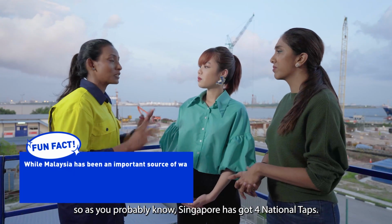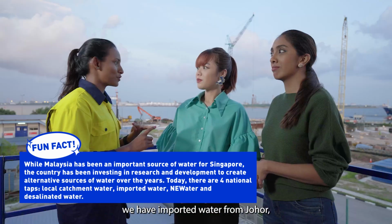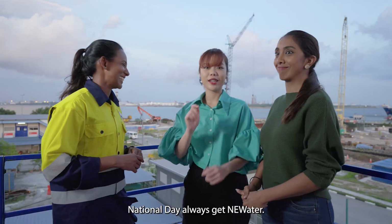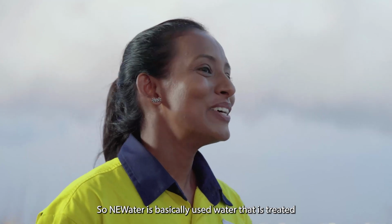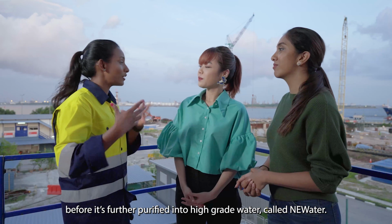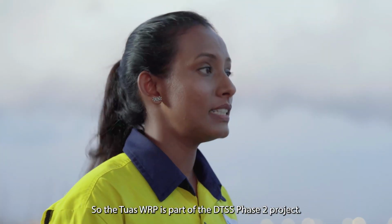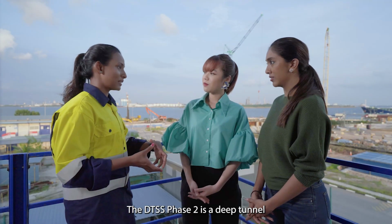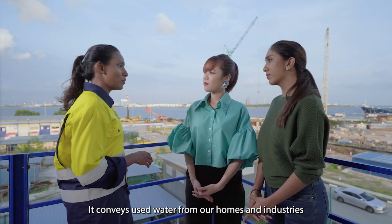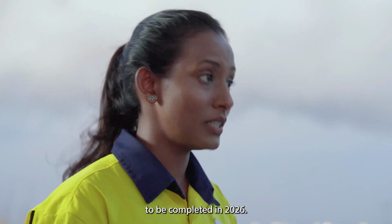So as you probably know, Singapore has four national taps. We have our local catchment water, we have imported water from Johor, we have NEWater and desalinated water. Yes, National Day always gets NEWater. Exactly. So NEWater is basically used water that is treated before it's further purified into high grade water, NEWater. So the Tuas WRP is part of the DTSS Phase 2 project. The DTSS is a deep tunnel that serves the western half of Singapore. It conveys used water from our homes and industry to Tuas WRP for treatment. And it's slated to be completed in 2026.